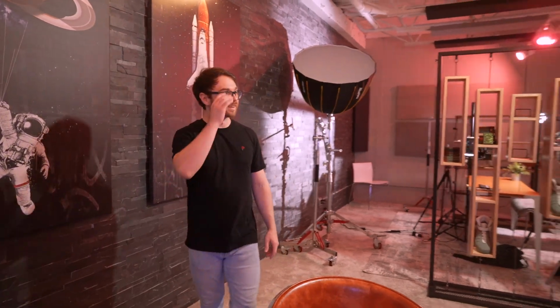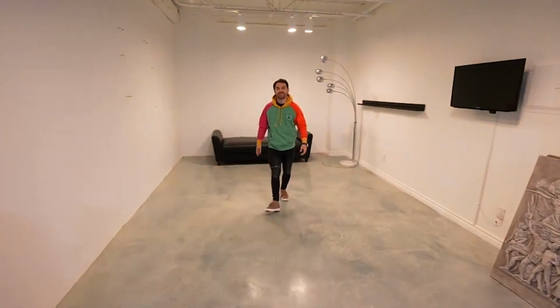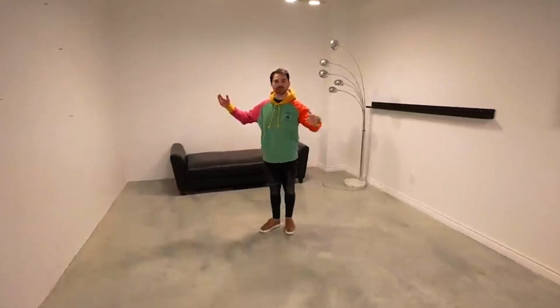This is so different than what you probably remember it to be, because this was a shell. This was, you know, a shell. We put lighting in, we did the walls, we did everything else, but it was totally a shell, and now you put your spin on it, and it looks awesome.